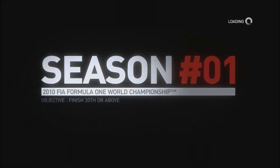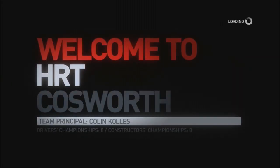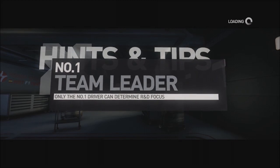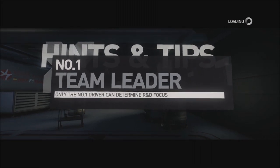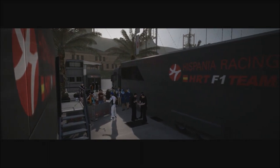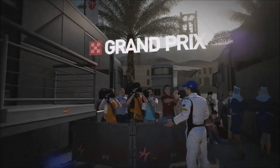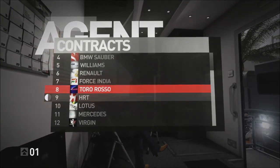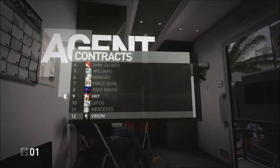And you can see there, going with HRT then, and season 1 then. Not sure if we're doing any other seasons, just depends on the popularity, but you can see there our objective is to finish 20th, which shouldn't be too hard, you would hope. But we will have to see. But you can see just basically the paddock. I know the grey of HRT isn't exactly the best, but basically just wanted to show you guys the paddock, because I know in a lot of classic career modes you kind of want to see the menus as well as the actual racing, just kind of a throwback.